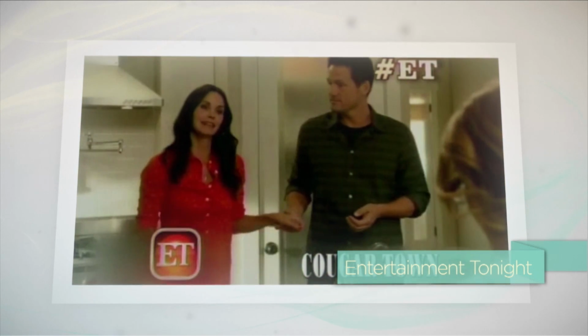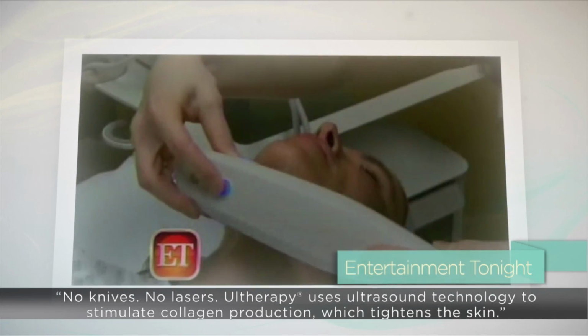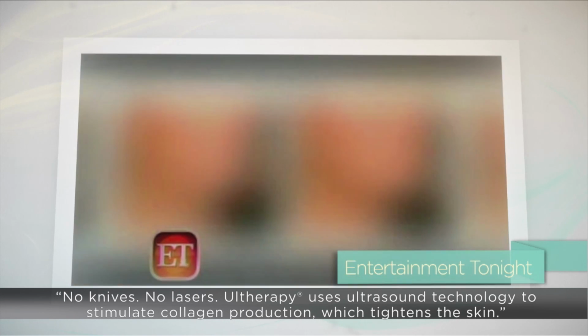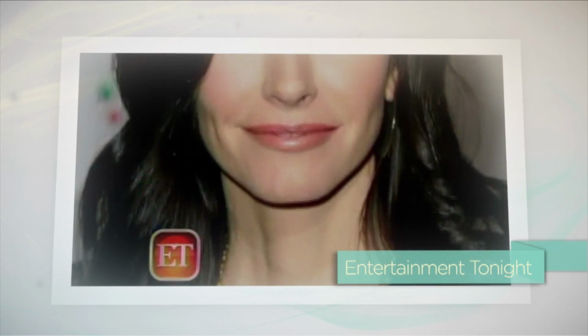She may be labeled a cougar on TV, but in real life, Courtney Cox sure doesn't look like a woman about to turn 50. In part, that's because Cox has admitted to undergoing Ultherapy. No knives, no lasers. Ultherapy uses ultrasound technology to stimulate collagen production, which tightens the skin. From her Friends days to now, look at how the skin around her neck stays tight.